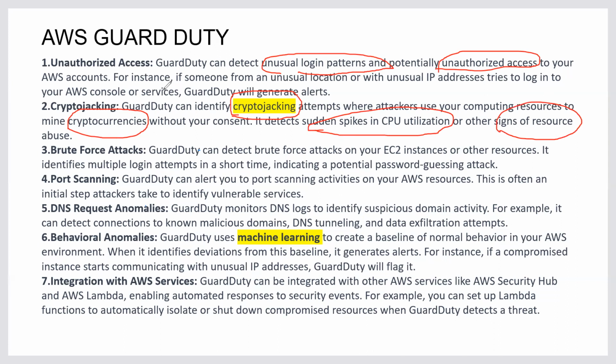Also, AWS GuardDuty will alert automatically on brute force attacks. It has the capability to detect brute force attacks, which is nothing but trying to get into a system, or let's say EC2, with password attempts. It would keep on trying password logins with many combinations, multi-million combinations, trying to guess the password. Port scanning, like Nmap: if somebody is running Nmap or similar tools against your EC2 instance or your DB instance, this will be reported by GuardDuty.